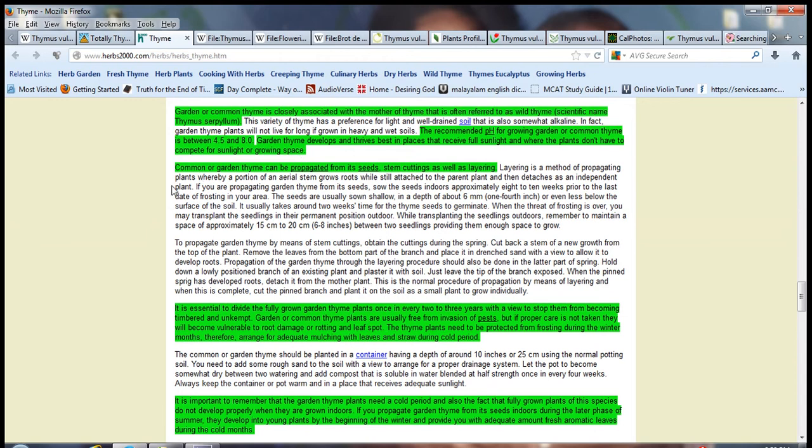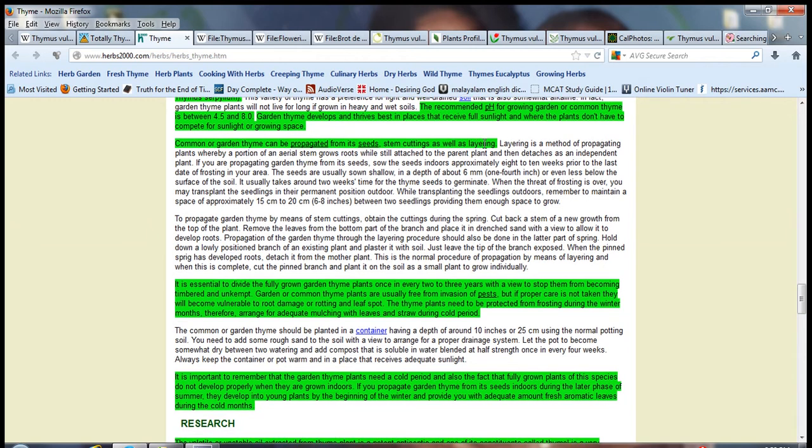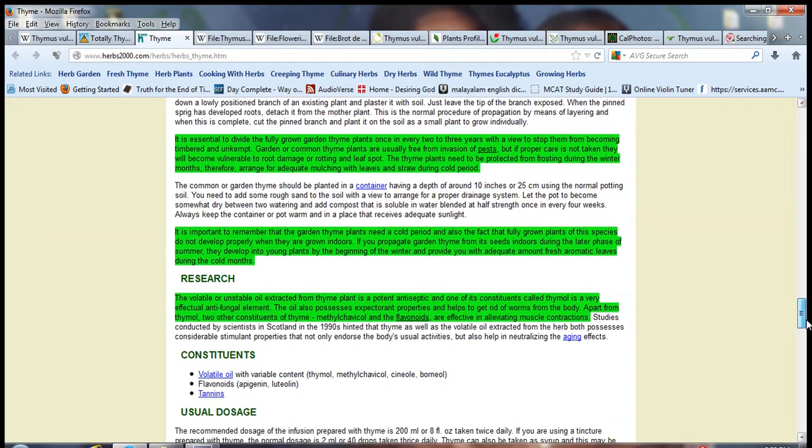Common or garden thyme can be propagated from seed, stem cutting as well as layering. Layering is another form of propagation. It is essential to divide the fully grown garden thyme plants once in every 2 to 3 years with a view to stop them from becoming woody and unkempt. Garden or common thyme plants are usually free from invasion of pests, but if proper care is not taken, they will become vulnerable to root rot and leaf spot.